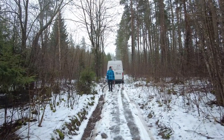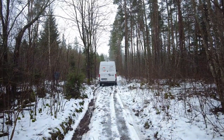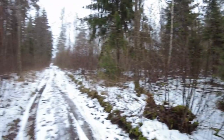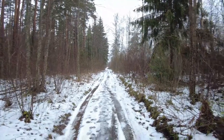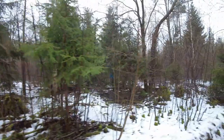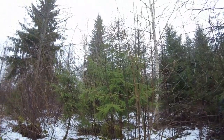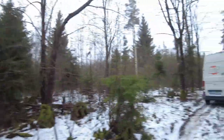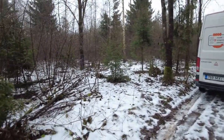So, no Christmas trees so far, and we have a bit of a problem, because now I have to back up all the way over there, because I can't turn around. You see? It's a problem. From here, I have to back up all the way there. It's crazy. So, brother, did you find some suitable tree, no? Or maybe I'll try to back up somewhere here, so I can turn around, I don't know.